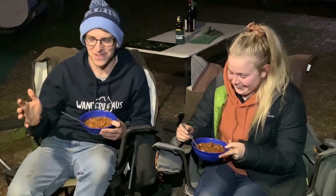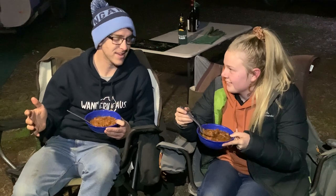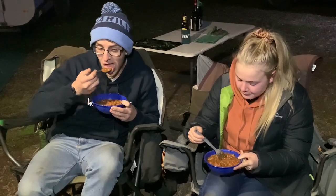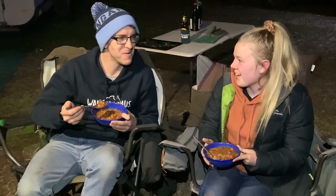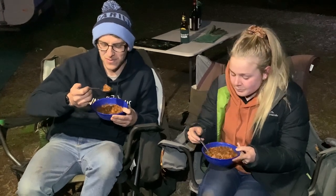So you don't have to eat like a pleb when you go camping. Is it good? Hot? It's hot. This is actually really good though. Why are you surprised? It thickens so well. It's always good.